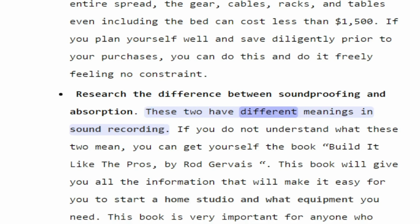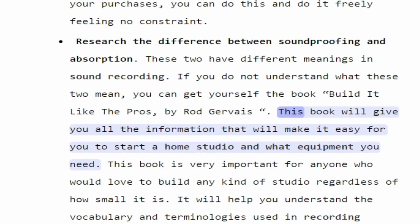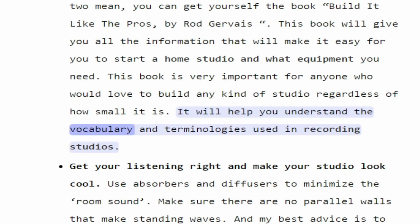These two have different meanings in sound recording. If you do not understand what these two mean, you can get yourself the book Build It Like the Pros by Rod Gervais. This book will give you all the information that will make it easy for you to start a home studio and what equipment you need. This book is very important for anyone who would love to build any kind of studio regardless of how small it is. It will help you understand the vocabulary and terminologies used in recording studios.